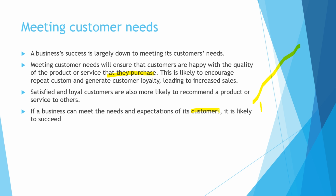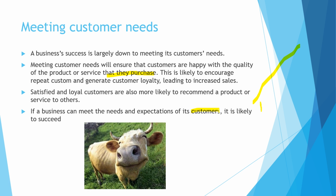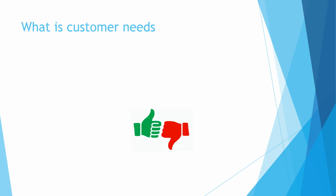Or for example, your local supermarket is full of things that you really need, like food, fruit, and things that you like, washing, and everything that you need is in your local supermarket. So these supermarkets are successful because they meet your needs, and that's why they are so important. And there is a picture of a happy cow for you, because if you have met the customer's expectations and their needs, you're going to have happy customers, which means more money for you as a business owner.